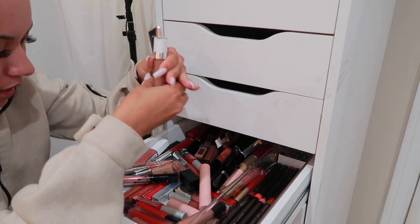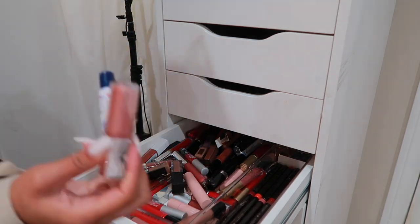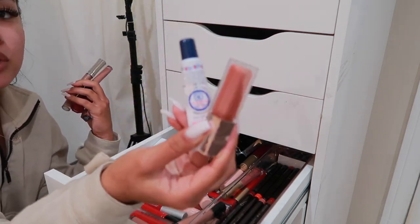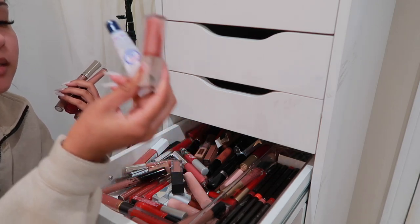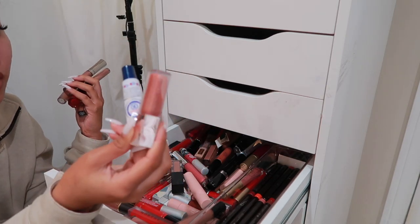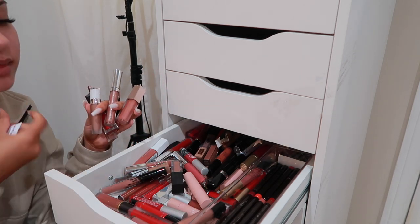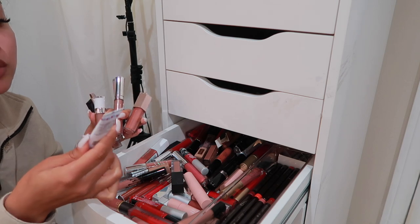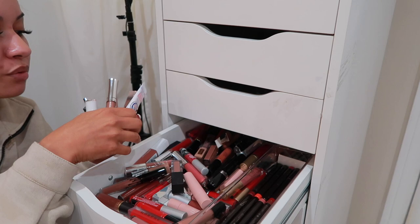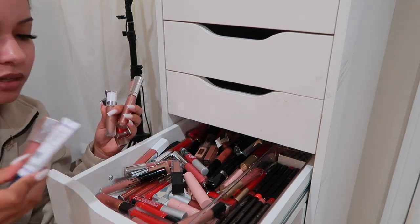And for a gloss, where is my Buxom? Oh, it's in my purse. In my purse that I just carry with me on like an everyday basis, I always have these two in there. So these are just automatic. I always have these on hand, doesn't matter where I go. The Fenty Gloss Bomb in Fenty Glow and the Rosebud Salve. This is like a lip balm. So these are, no matter where I go, if I travel or not, these are always with me.